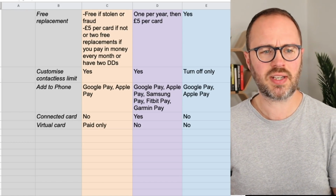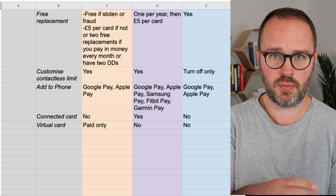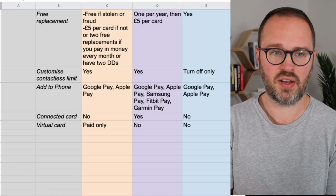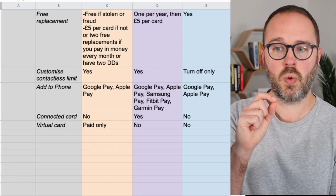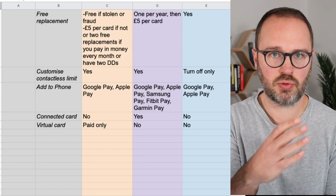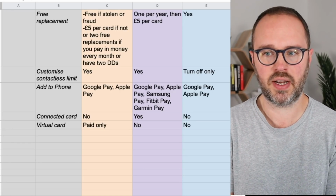Quickly want to say here about replacements as well. If you do lose your card, you can get them replaced once a year with Starling. Obviously, it's slightly different if you're a victim of fraud, then they'll replace them, or if it's expired. But if you keep losing them, if you're likely to lose your cards, then you have to pay after one. Monzo will charge you unless you do a couple of things which give you a few extra privileges. So you have to pay in money every month or have 2 direct debits. So it's an easy enough one to do, and it will be replaced by Chase.